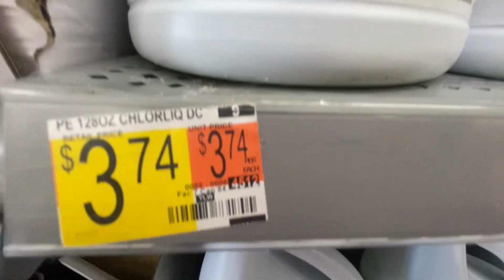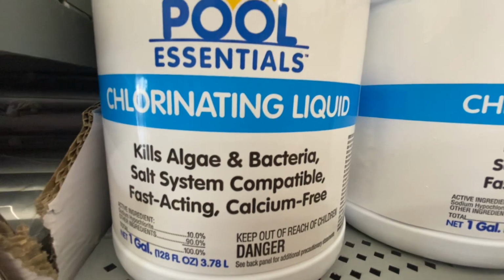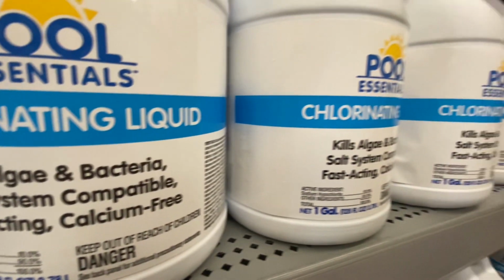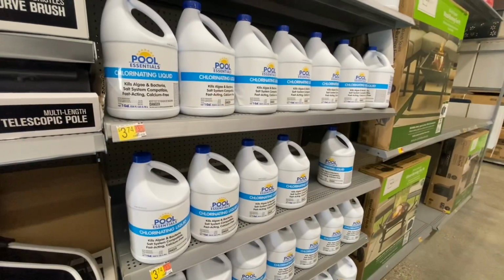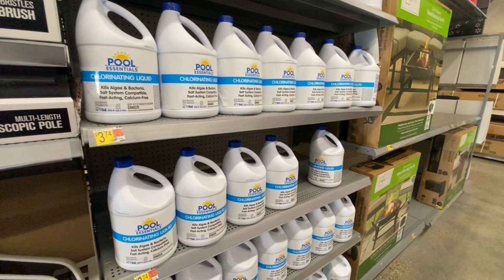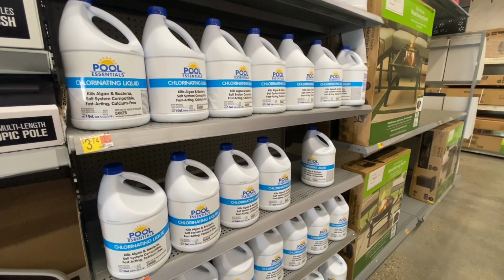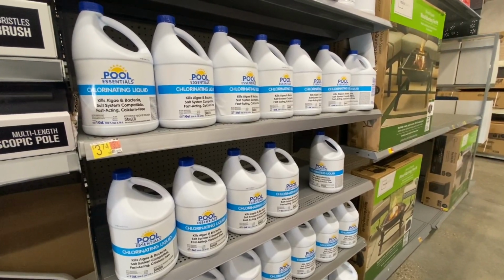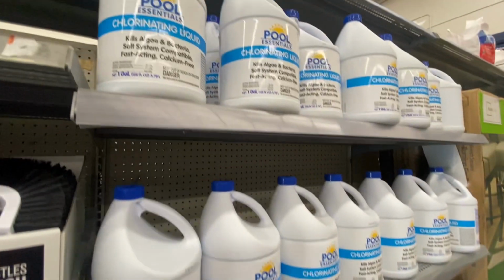Also, I've seen some guys use the 12.5% sodium hypochlorite in the gallon jugs from the pool store. Usually that is $6 or $7, sometimes even $8 per gallon. And it's just slightly stronger than this 10%. So I'll tell guys all the time, I recommend if you can get this 10% for less than $4 a gallon, go ahead and grab it because it works just as well in some cases.